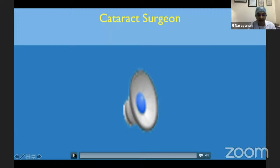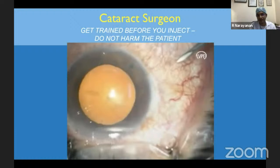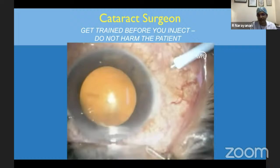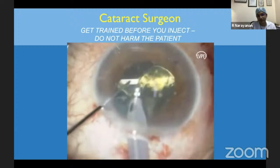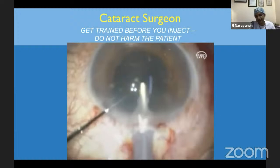Apart from this, I would just like to say that whoever wants to give injections and become a medical retina specialist should get trained in injections and also in their interpretation and decision making. So this is a cataract surgeon who is trying to give an Ozurdex injection. You need to be extremely careful. These are not regular injections of Avastin. At this time, he has already touched the lens and the injection has been given into the lens. And then the phaco has been done, and along with the phaco, you can see that the Ozurdex implant has also been emulsified. So injections, medical retina, is not to be taken lightly. You must get trained for them.